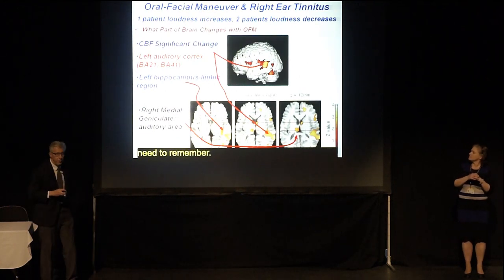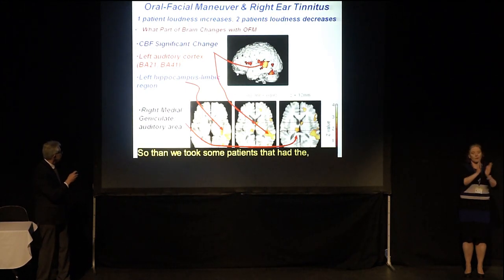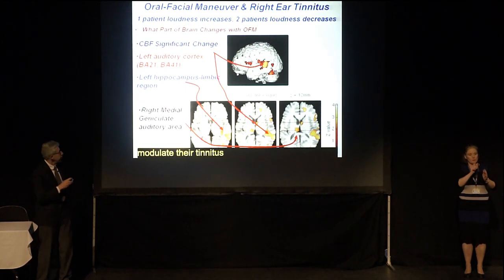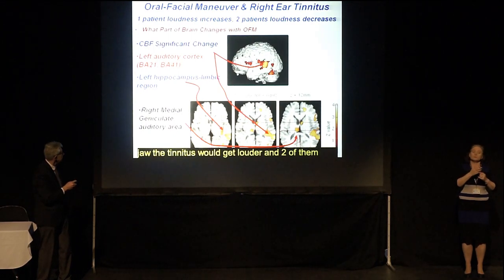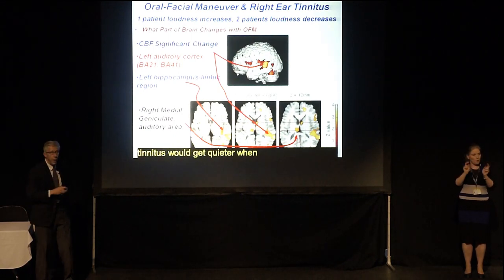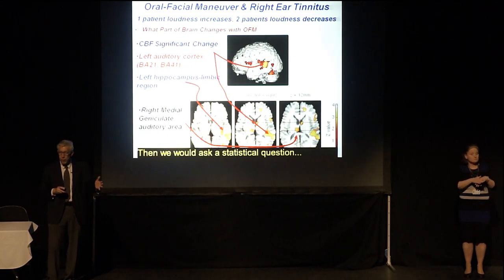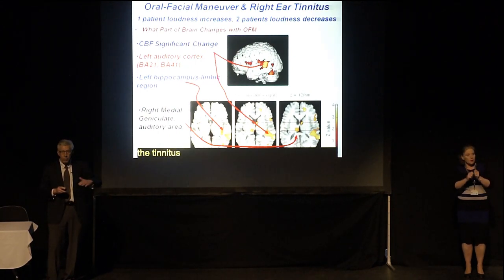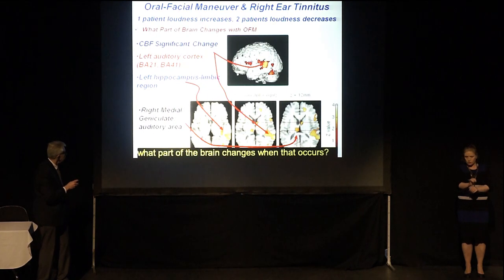So then we took some patients that could modulate their tinnitus with this oral facial maneuver. In one of the patients, when they clenched their jaw, the tinnitus would get louder. And in two of the patients, the tinnitus would get quieter. And then we would ask a statistical question. We would say, when the tinnitus changes, when either it gets louder and when it gets quieter, what part of the brain changes when that occurs? And this is what showed up.